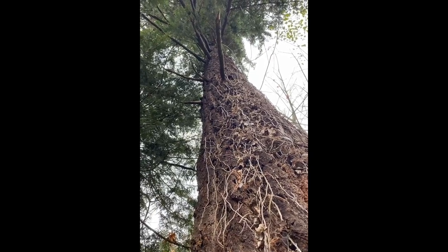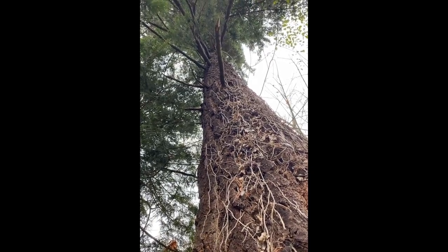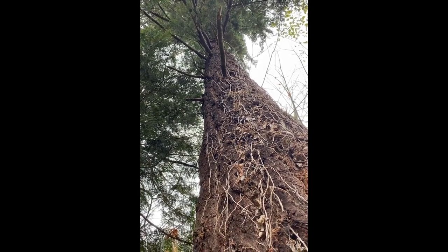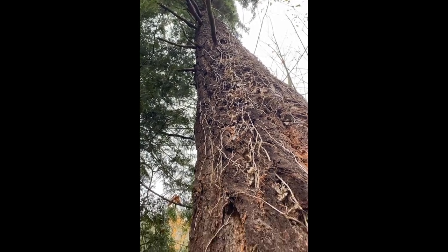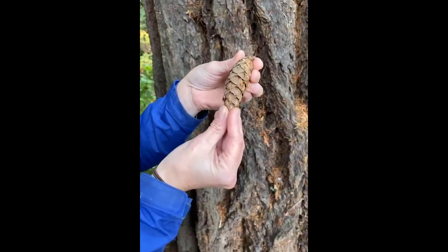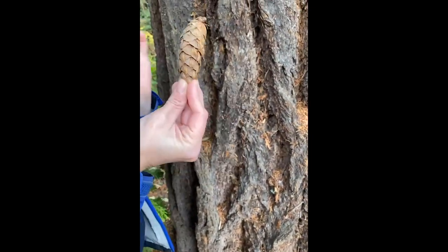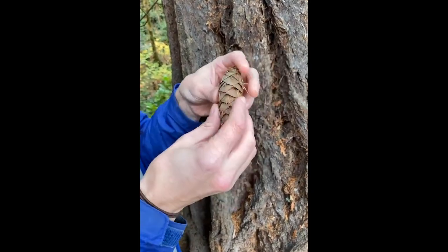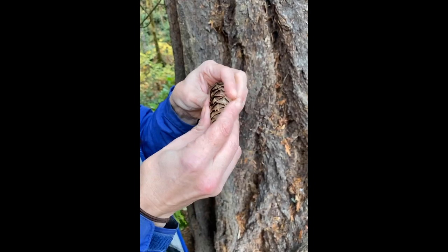True firs have branches with the pine cones on top of the branches. And this one has cones that hang from underneath the branches, which, let's see if we can find a cone. Here we go. They're usually pretty easy to spot. Anytime you're near a mature one of these, they'll have these cones.